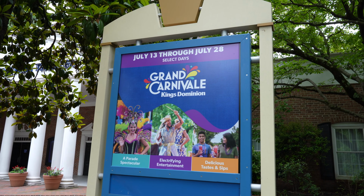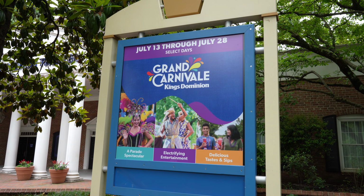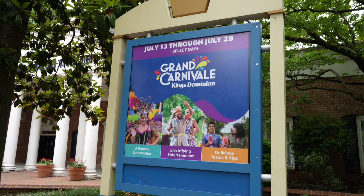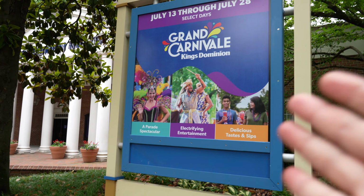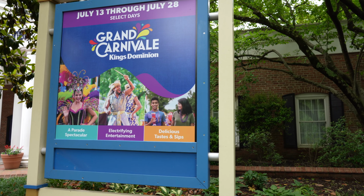And our next update comes in the form of an event coming to the summertime. Now, obviously this is a little bit of a ways away, about over a month now. July 13th, Grand Carnival returns. There were some whispers that Grand Carnival may not be coming back this year, and I'm happy to say it will be coming back, and we're also getting a parade, electrifying entertainment, and delicious tastes and sips.